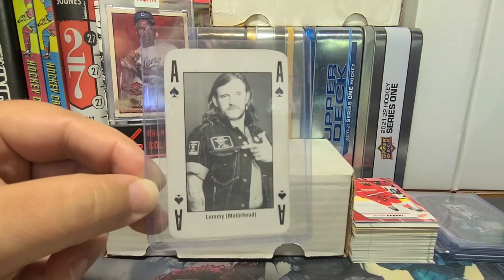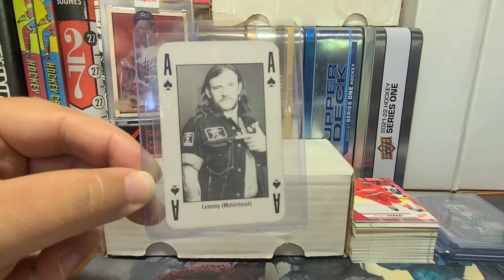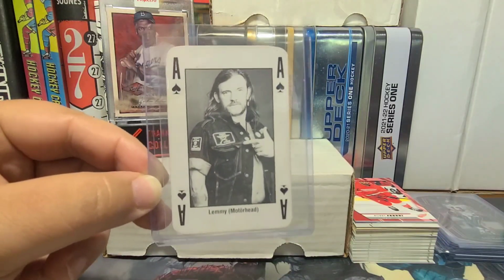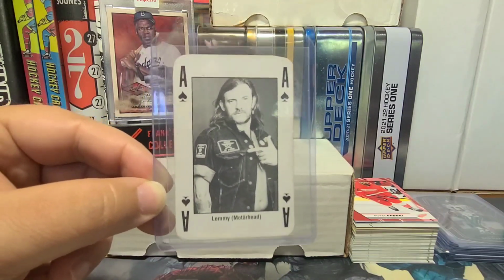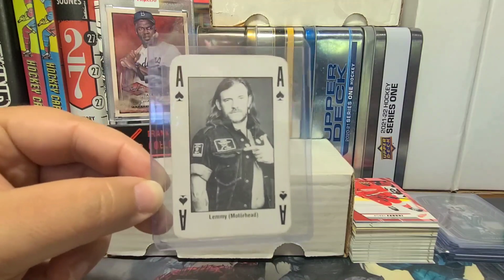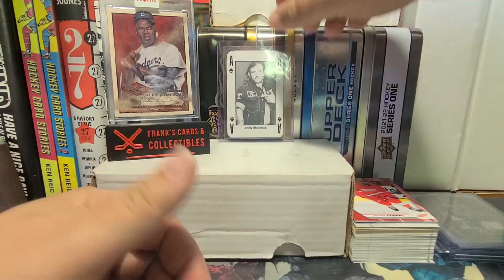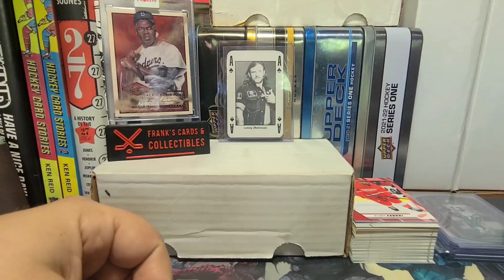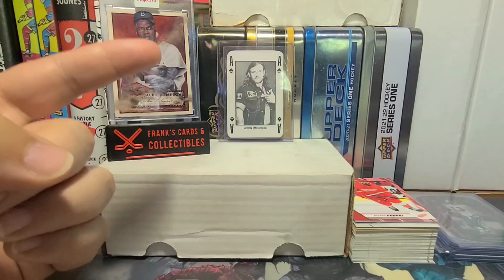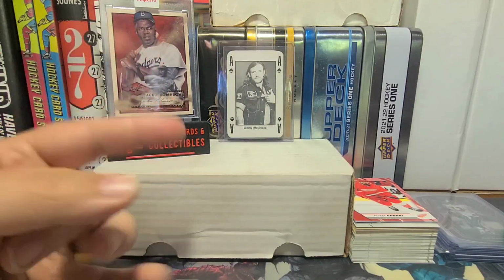I don't know if it is or not. All I do know is it's friggin' awesome. I'm going to find a spot for it on my Motorhead shelf, and that'll be that. So, yeah. But anyway, so there we go. 1993 Kerrang Metal Magazine playing card, Ace of Spades, Lemmy, the man, the myth, the legend, the god himself.